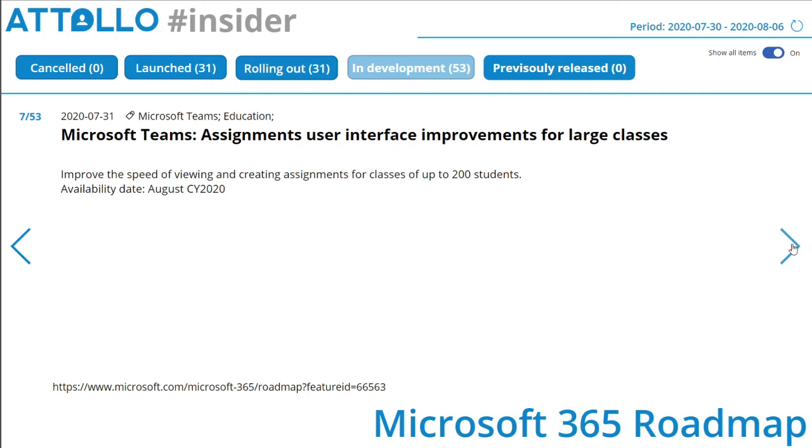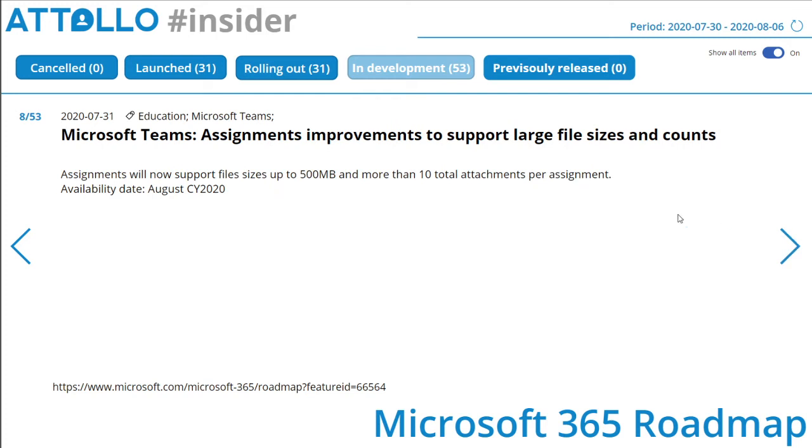Again, Education Teams, assignments user interface improvements for large classes. So improve the speed of viewing and creating assignments for classes of up to 200 students. Interesting, I wonder what classes have 200 students. I wonder if this is more targeted towards remote courses, so things like an online photography course that may have lots of online users rather than typical education classes.